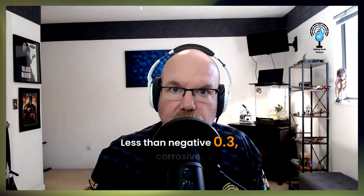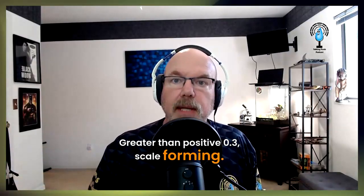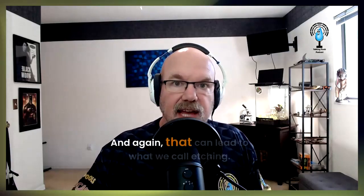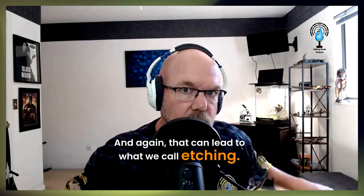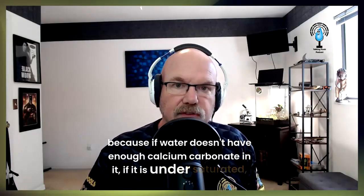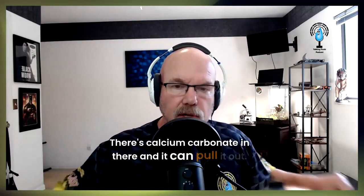Less than negative 0.3, corrosive. Greater than positive 0.3, scale forming. So a negative LSI indicates that the water is undersaturated. And again, that can lead to what we call etching, because if water doesn't have enough calcium carbonate in it, if it is undersaturated, it will get it. And the nearest source of calcium carbonate for your water is the pool walls and floor, the plaster. There's calcium carbonate in there and it can pull it out.